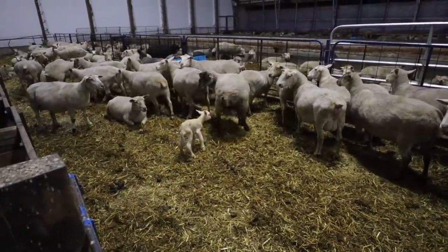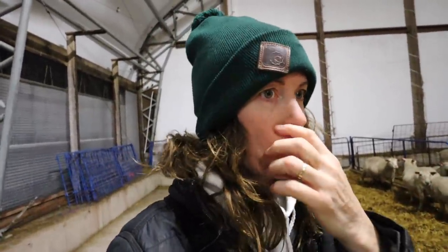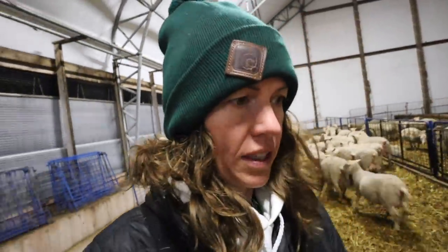Okay. What is going on? Good morning. It's Sunday if I didn't say good morning before. We're on day 7. And this is the first morning of grossness. We had 3 stillborns on the ground, 2 ewes that have lambed, and 1 little lamb that no one is claiming. I think it's this one's, but it might be hers. And it's not a shy lamb. It wants everybody to be its mom.